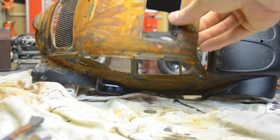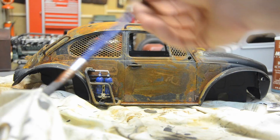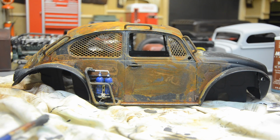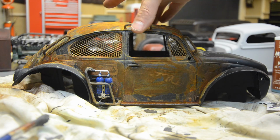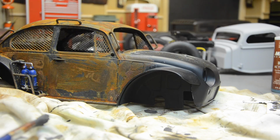You can see the brush strokes in the rust because the brush that I've been using is hard as a rock. So I think I'm gonna go big time here. I know the Volkswagen Baja Bug's hood and fenders are fiberglass, but for all intents and purposes here, I'm just going to go ahead and do the whole thing. And I got me a big giant brush here. So it's time to get wild with this.